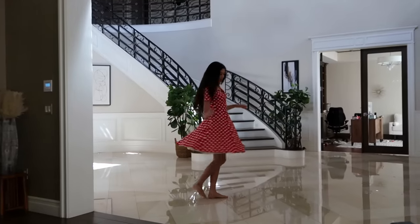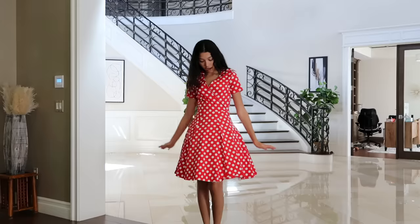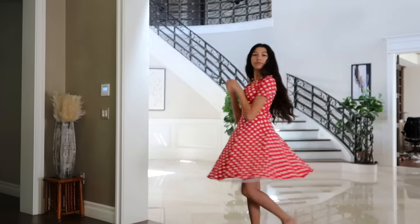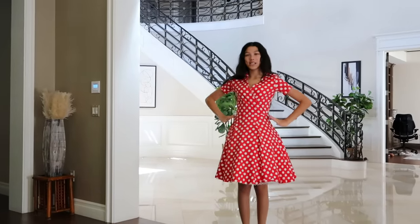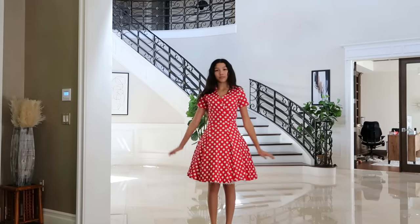Okay, second dress, the Minnie Mouse. This one's very pretty. I like this one. It's really cute. Yeah, I agree. It looks good. Comment down below, one, two, and then we have option three coming up.